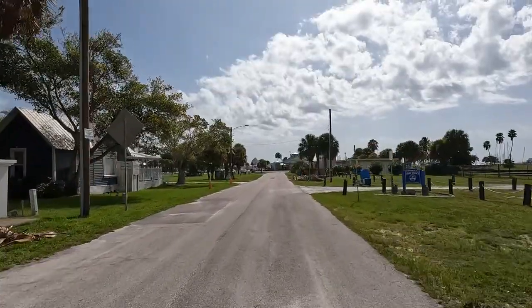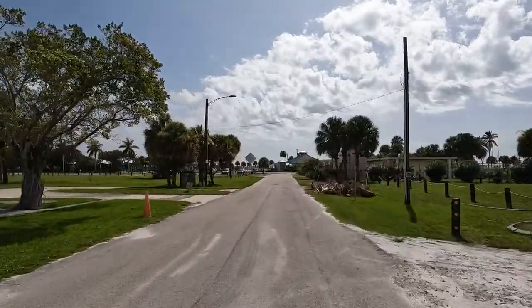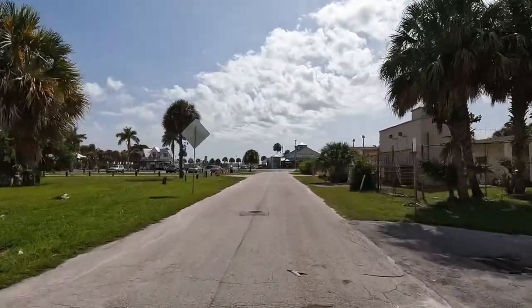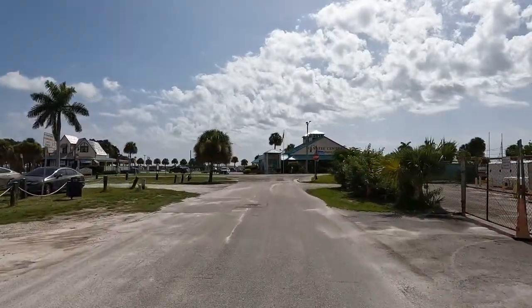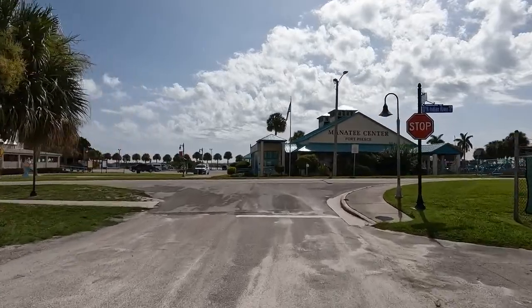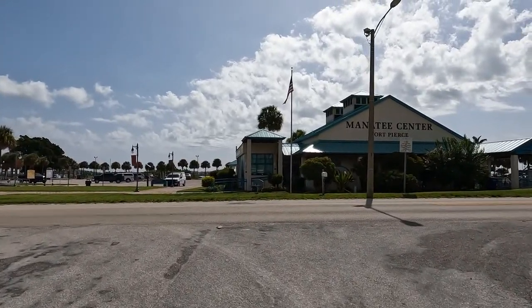There's also a playground that's well maintained and multiple tennis courts and basketball courts within the community. Now we're going to take a ride through downtown Fort Pierce. Downtown Fort Pierce is about 15 minutes away. And in front of us, you'll notice that there's a community center. And then to the left, we have an art museum.